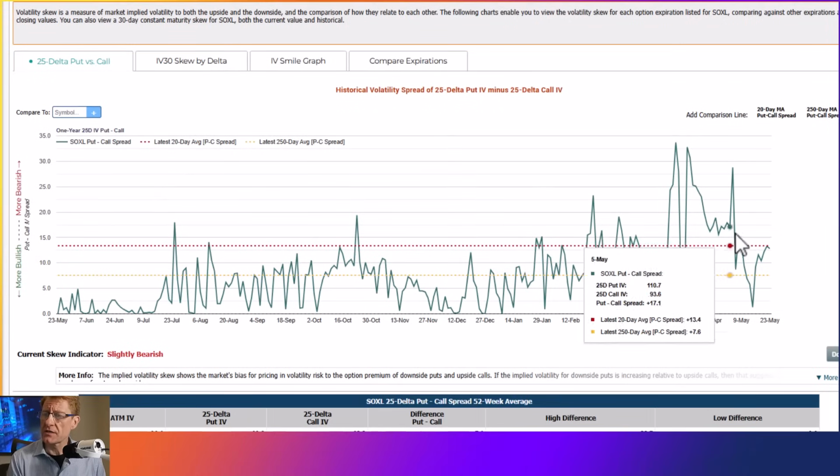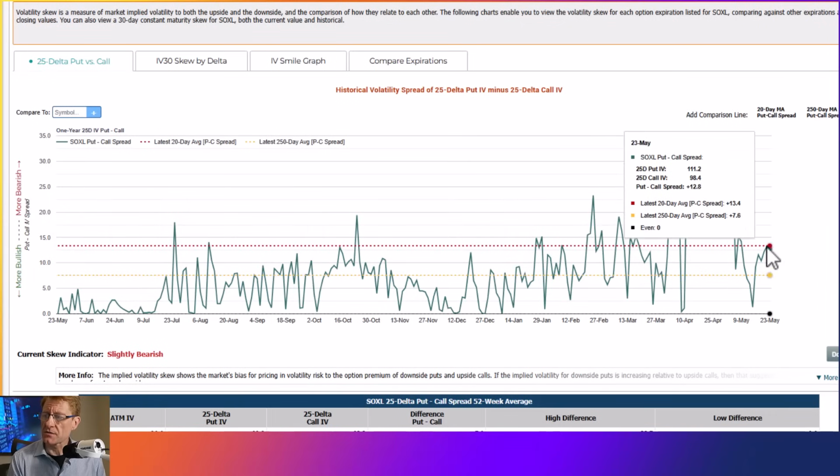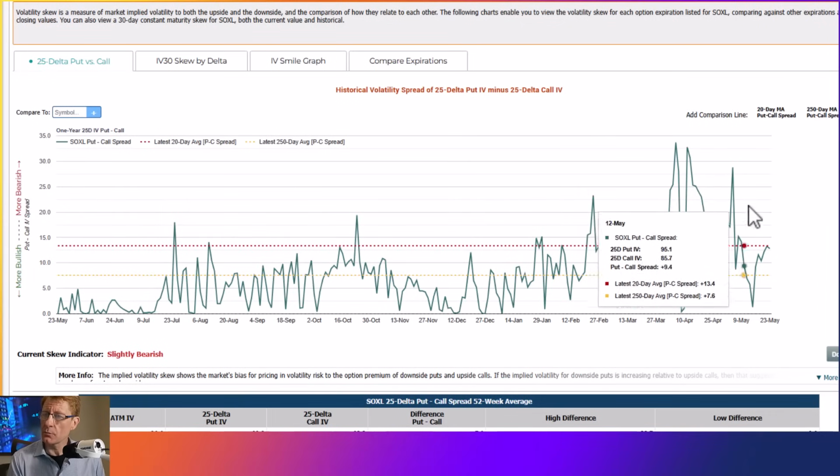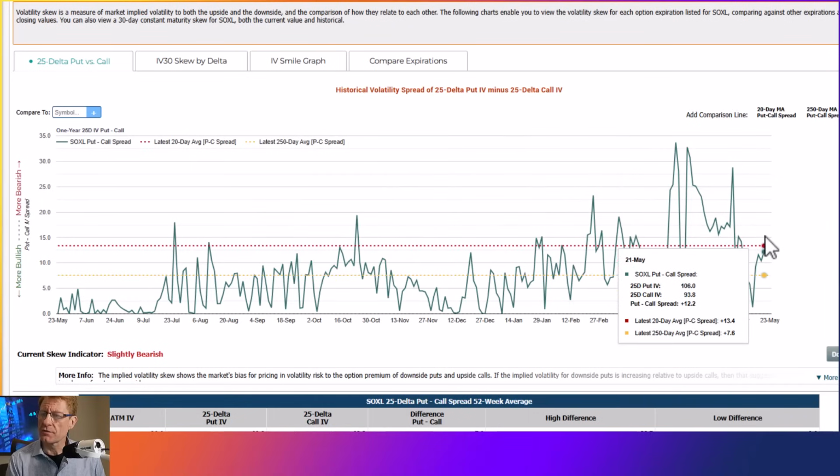So we can see these puts have been a little bit expensive lately. Anywhere down near the bottom of this chart is going to be calls expensive. So we're not insanely expensive, but we're kind of mid-range, in that fairly steep region.